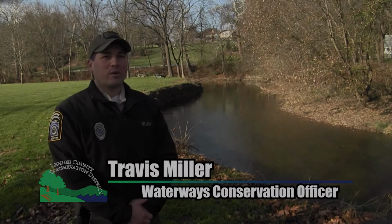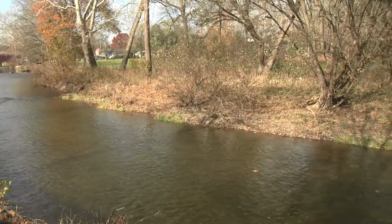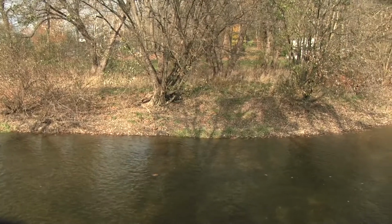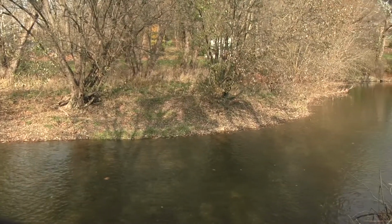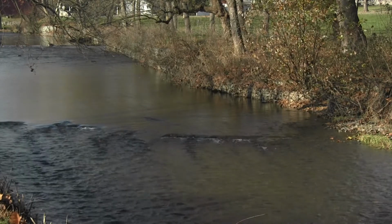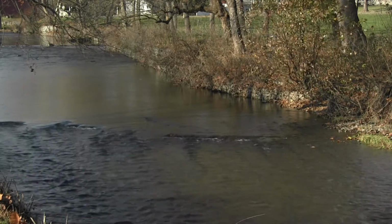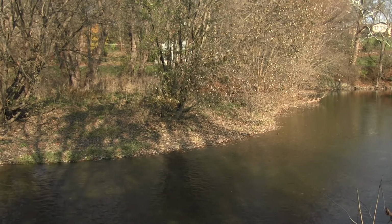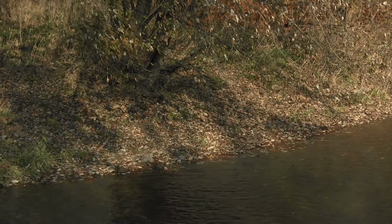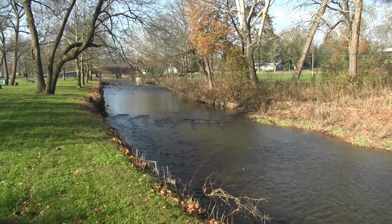I'm Waterways Conservation Officer Travis Miller. I work for the Pennsylvania Fish and Boat Commission. My role as the District Field Officer for Lehigh County is patrolling the waterways. Lehigh County has a vast amount of water. When uncontrolled erosion is applied, we're looking at the environmental impacts that it could create for aquatic life. By allowing uncontrolled sediment or erosion into a stream, it has negative impacts for aquatic life by clogging up their gills, and it could potentially make fish not be able to migrate and pass through the waterway.